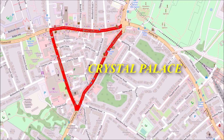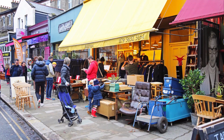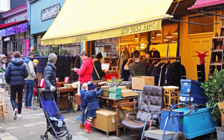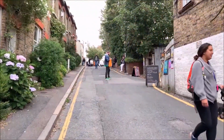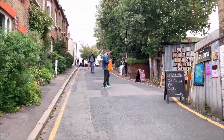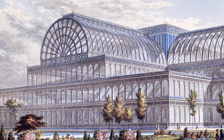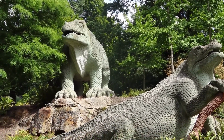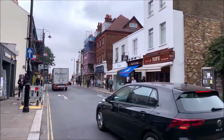The bustling heart of the community centres around the triangular one-way system formed by Church Road, Westow Hill and Westow Street. This vibrant hub brims with pubs, eateries and independent boutiques. Vintage fashion reigns supreme here, especially on Sunday mornings when antique shops and stalls spill out onto Church Road's pavements. The original Crystal Palace burnt down in 1936, but its namesake park remains a treasured local gem, renowned for its towering dinosaur statues and the National Sports Centre.